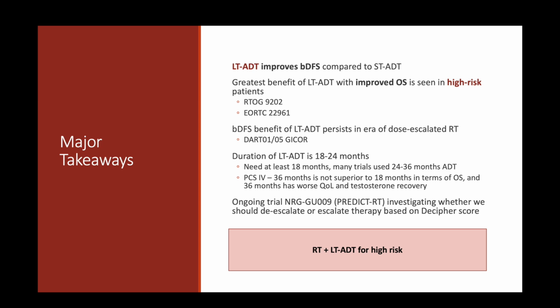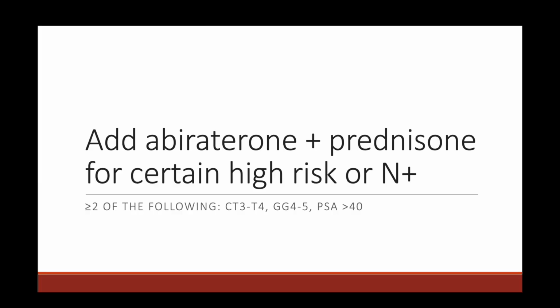Now, we did mention the ongoing PREDICT-RT NRG GU009 study that's investigating escalation or de-escalation of therapy based on the Decipher score. But for now, the standard of care for high-risk patients should be radiotherapy plus long-term ADT. The final point that I'll mention is that we have evidence for adding abiraterone and prednisolone for certain high-risk patients as well as node-positive patients based on the STAMPEDE trial.